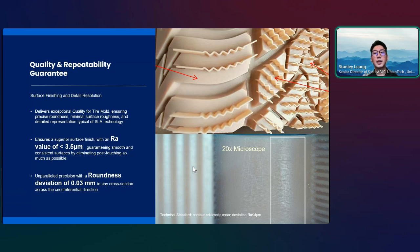The low Ra level ensures that the mold surface is free from imperfections, reducing the need for post-processing steps like sanding and polishing. This not only saves time, but also maintains the integrity of the mold design from time to time. And on the right side, you see the picture at 20 times under the microscope. It's exceptionally smooth, right out of our printer.